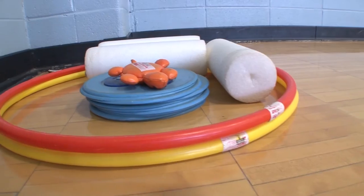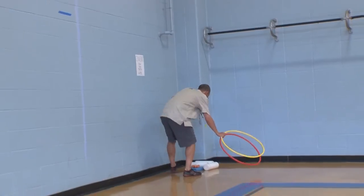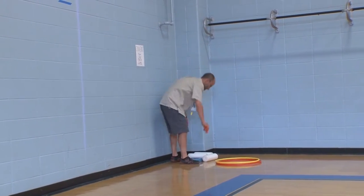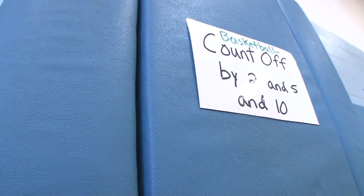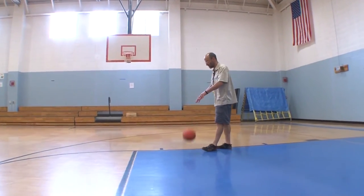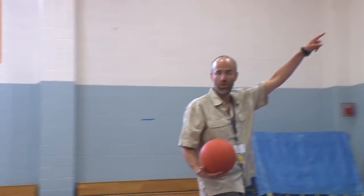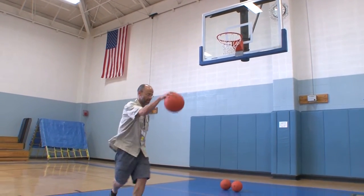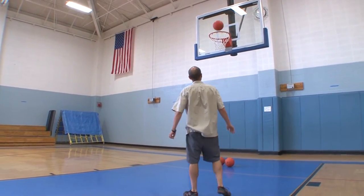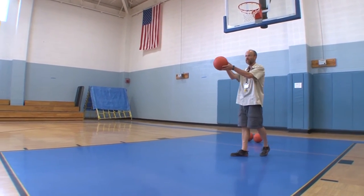All right, you have some number spots. You have two hoops. You have a turtle and three pins. So you and your group are gonna think of making up your own game. Choose either the 10 ball, the 5 ball, or the 2 ball. The number's on the ball. You can either dribble 10, 20, 30, 40. You can practice shooting 10, 20. Doesn't matter if you make it or not. 30. Count off by the number that's on your ball.